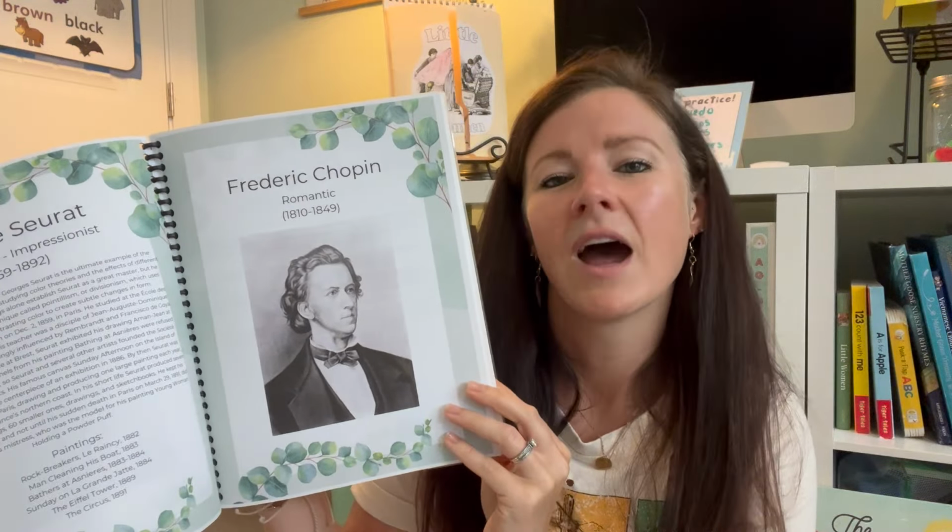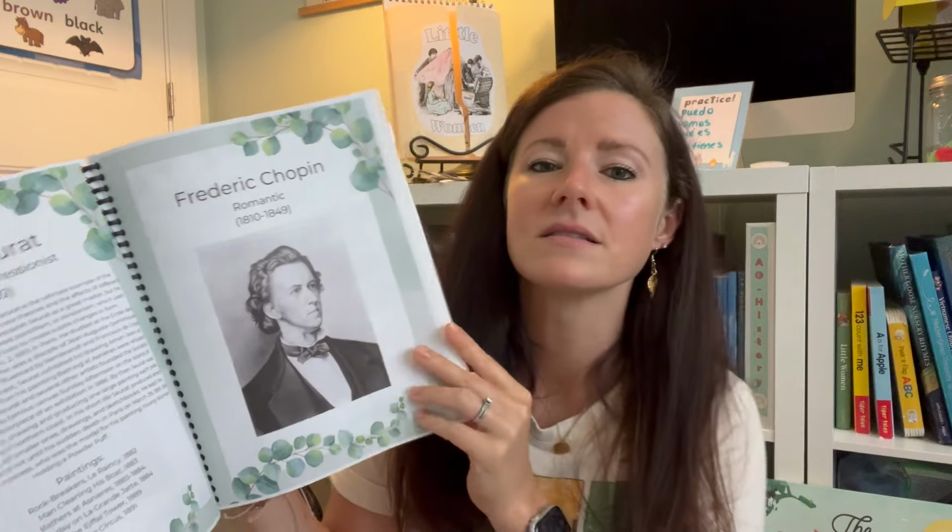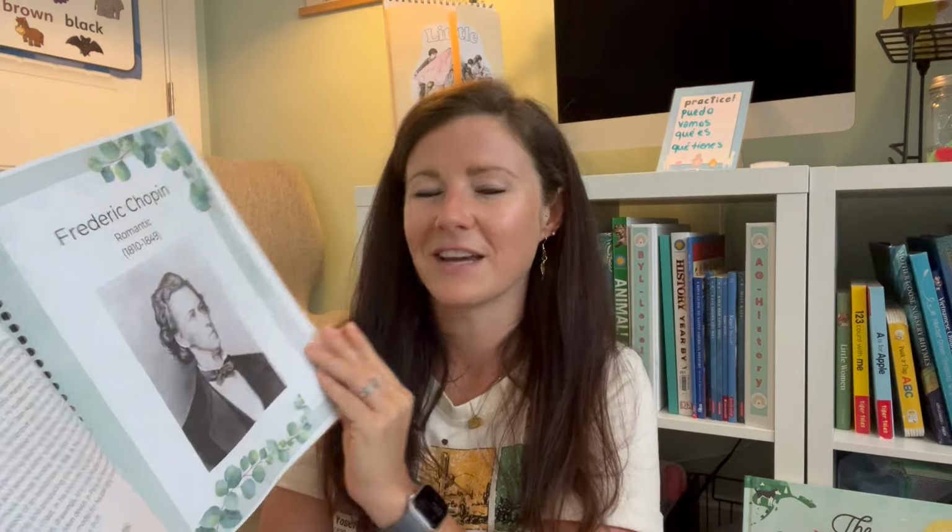And then Frédéric Chopin. One of my favorite songs that I did when I was younger, when I used to play the piano, was one of his. I used to have like a bust of him too on top of my piano. It was kind of cool because I was really into Chopin. So we'll be doing that.